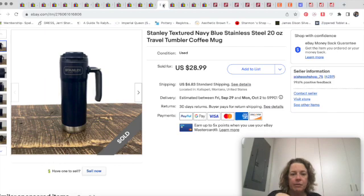I saw this at the thrift store this week for $4, and it had never been used. It was in really good condition. And I looked it up and I thought, you know what, it'll probably sell well enough. But it sold overnight. It sold super fast. $28.99. The only comp I found when I got home was someone had tried to run an auction and their starting price was $18 and they got one bid.